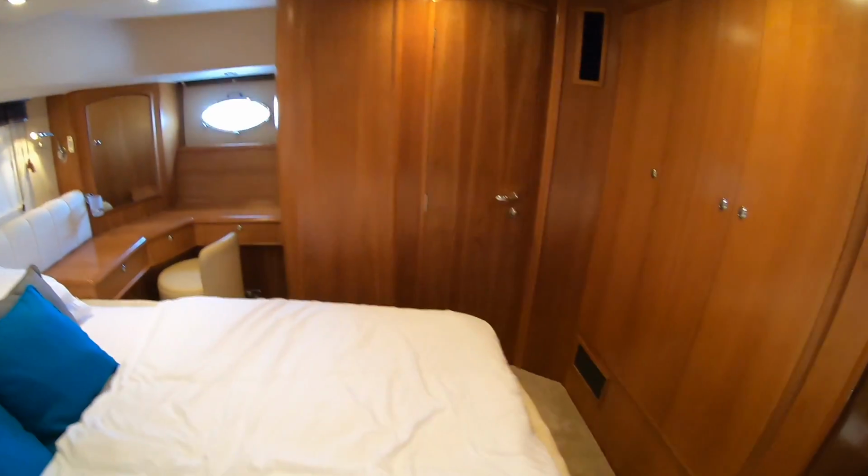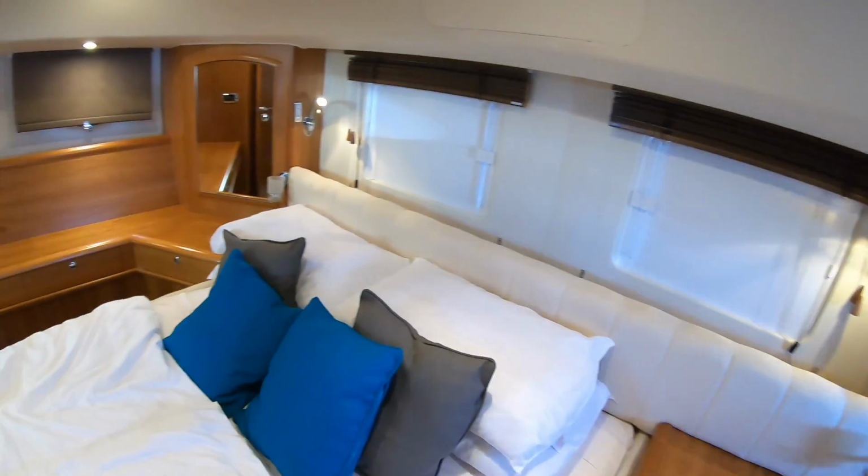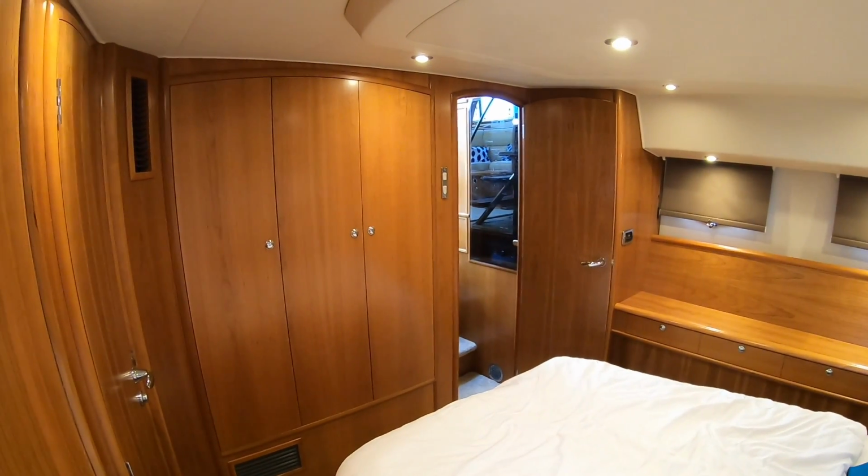The ensuite on this cabin is over on this side. And this, of course, is private completely for this cabin. So there's toilet, sink, and then a separate shower stall. Thusly. Love this little dressing area on this side. But what a great feature that is. And on a 45-foot boat, as I say, amazing.